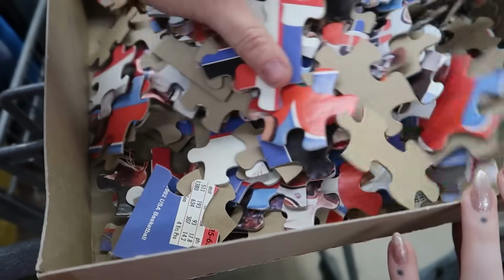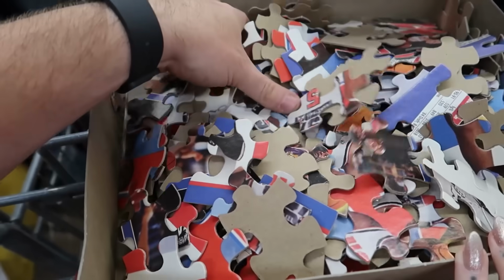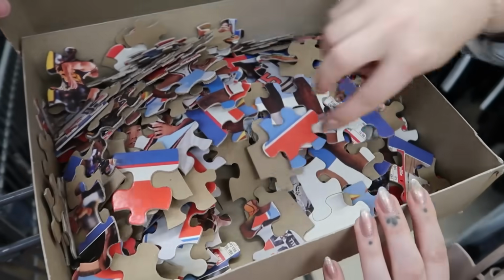Yeah, I'm not seeing a card in here. All the pieces might be in here. This is actually a really clean puzzle, but I think I'm gonna leave it. Yeah, no card, nothing. It's very cool. Sadly, not gonna grab it.